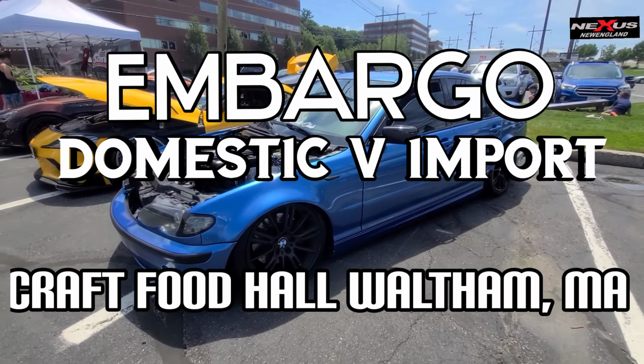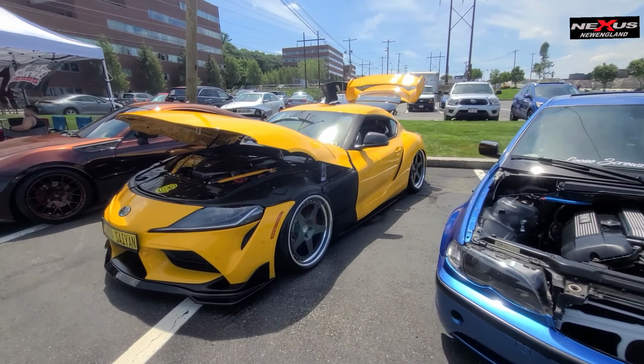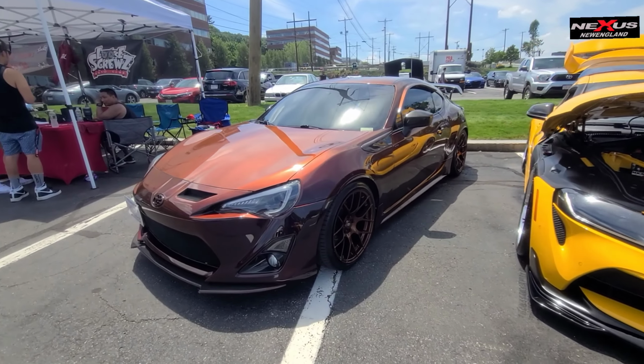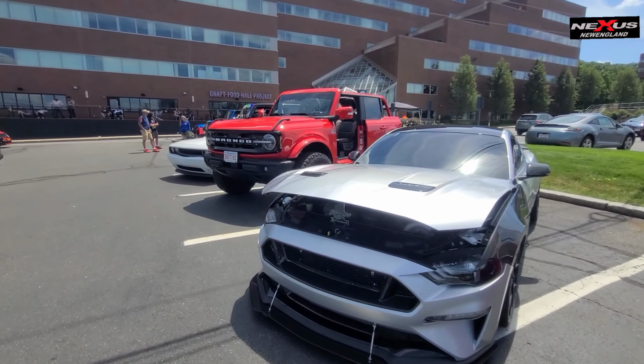On this episode, we're in Waltham for Embargo, domestic versus import. Now, the only thing that was beating that was the heat. We were at a massive heat wave for the last couple of weeks that took its toll on a lot of different shows. But that didn't stop some people coming out, braving the heat, and showing off some really cool rides.